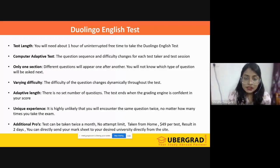Suppose the third question you did not write well. You lost a mark. I don't mean you lost a mark, but it was not correct. In that case, the fourth question is going to be easier.